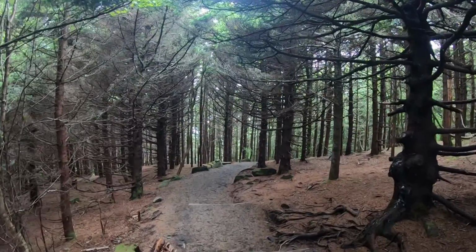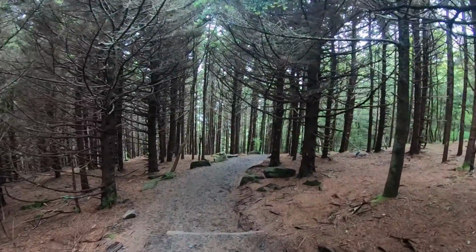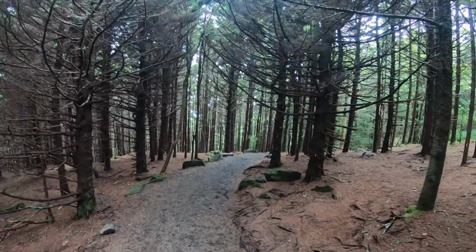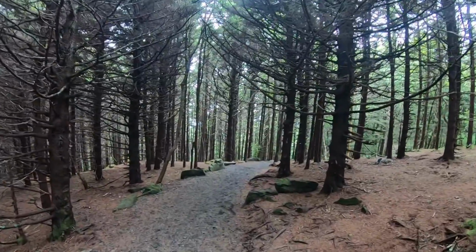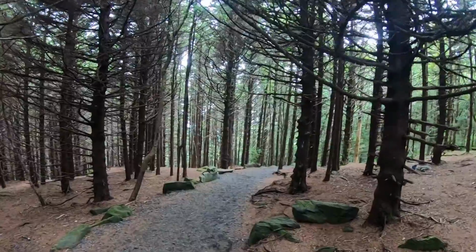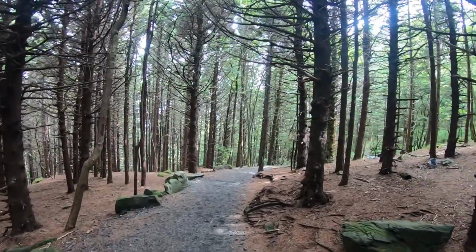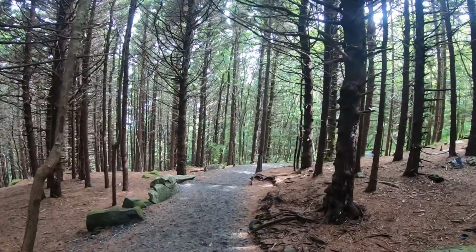I really enjoyed this little forested patch right before Carver's Gap. It's pretty unique forest up here, maybe 5,700 feet or so in elevation, and they say that this is the environment where the saw-whet owl lives, and that is the smallest owl in North America. I've never seen one, but supposedly they're here.